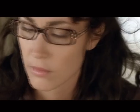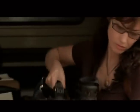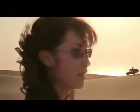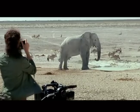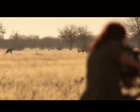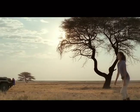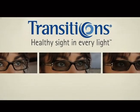In my work, I depend on my eyes to capture the natural wonder of this planet. That's why I wear Transitions lenses. To see better today and tomorrow, they adjust to changing light to reduce eye strain and fatigue and help protect my eyes from UV damage like sunblock protects my skin. You can replace a camera, but you only have one pair of eyes. Ask your eye care professional today about Transitions lenses. Transitions, healthy sight in every light.